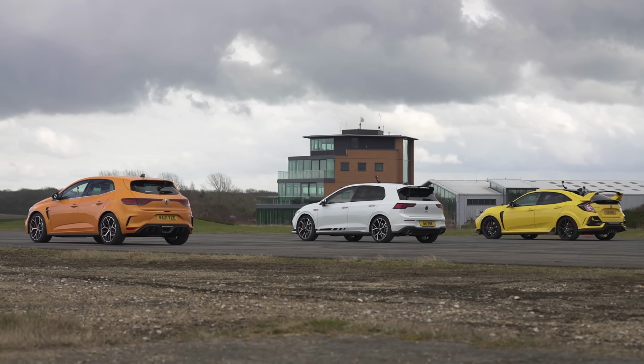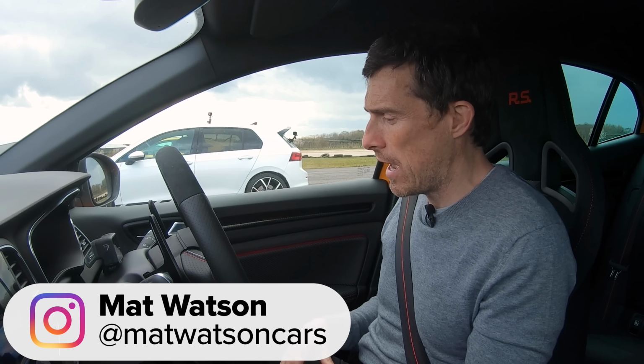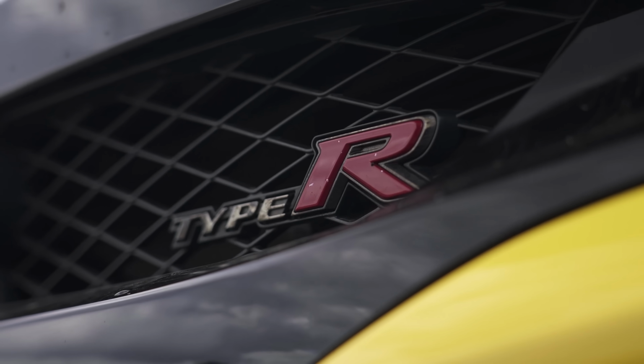Which is the quickest hardcore front wheel drive hot hatch over the standing quarter mile? Well, to find out, I'm going to be drag racing a Renaultsport Megane Trophy against a Volkswagen Golf GTI Clubsport against a Honda Civic Type R limited edition version.